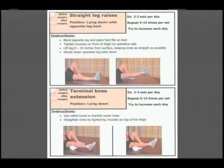Second exercise is called terminal knee extension. In this exercise, roll a towel, a pillow, or a blanket up and put it underneath your knee. Let your knee rest on that towel, pillow, or blanket and lift your foot. This is a very easy exercise to do, so you have to perform this one slowly. And this is an exercise where you may be able to do 15 or 20 before you start feeling tired.